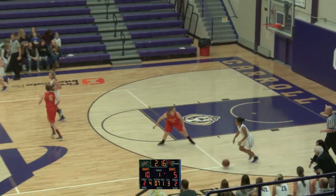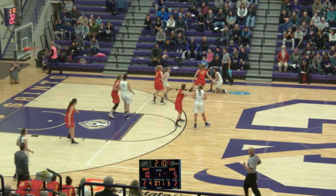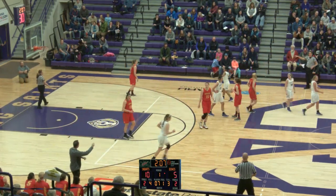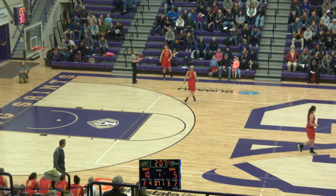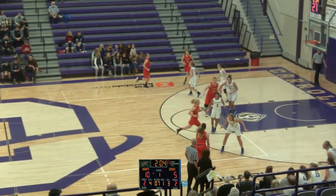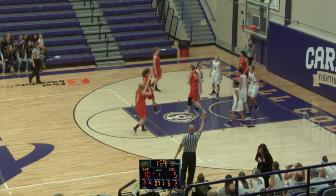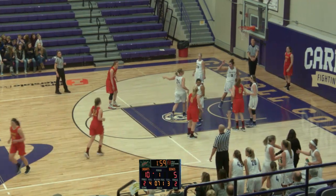And here comes that pressure from Calgary. There's a tie up in the middle. That's a jump ball. Jump ball will go to Calgary because Saints got the tip ball. And this will be Calgary's ball coming out. Carroll gets to set up their D. Ball's on the right-hand side. Dribble drive to the paint. It's another left-handed dribble drive. Great defense once again by Carroll College. 24, Hannah Dean for the Saints. And here comes Hannah Dean again.